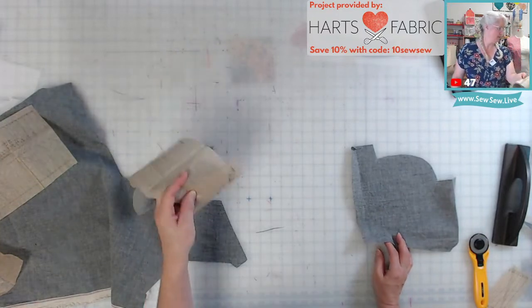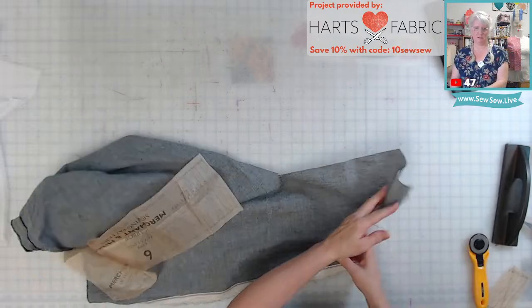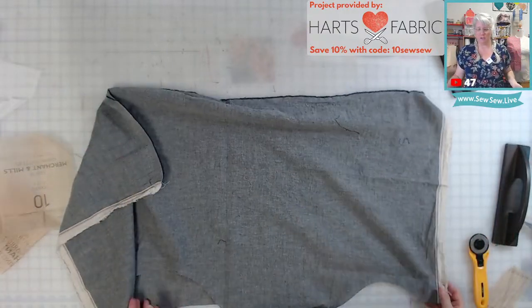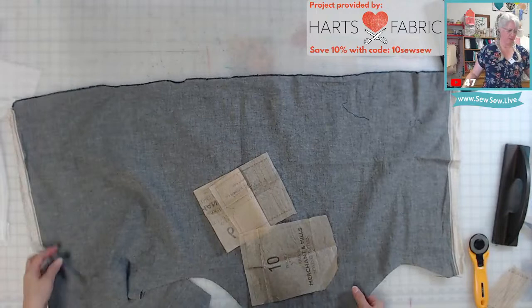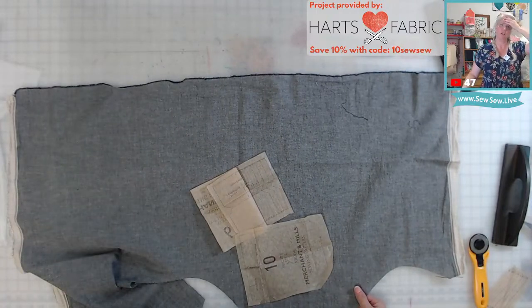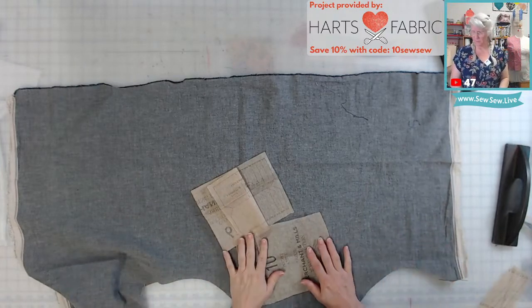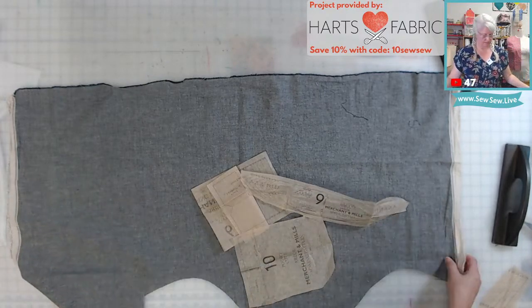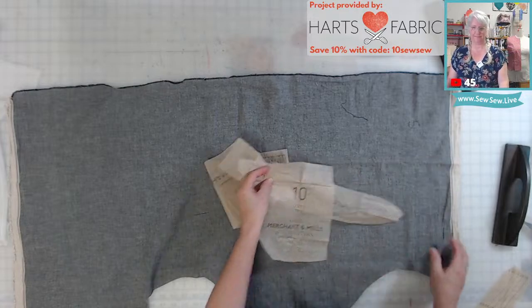That's really cute. Okay, some of these things need interfacing, so let's just set them aside. Oh, that's what started you looking. Oh, nice. I hope you find a cargo short you like. I imagine you could put cargo pockets on any short. If you're in the guild and have skill building sessions, there's a cargo pocket in the pocket one. Where are we at? Is this all I have left? Where's the collar? The collar, this one here. All right. We need 2 of all of these things.